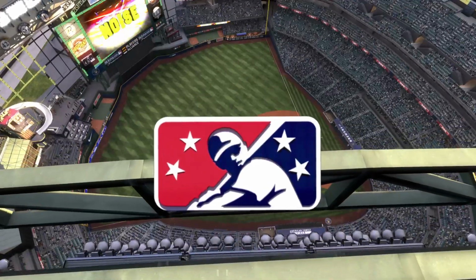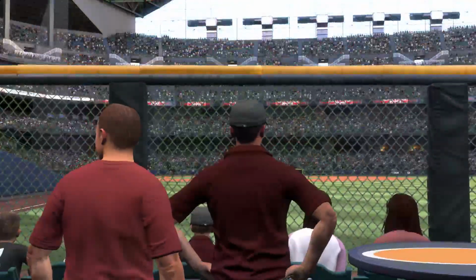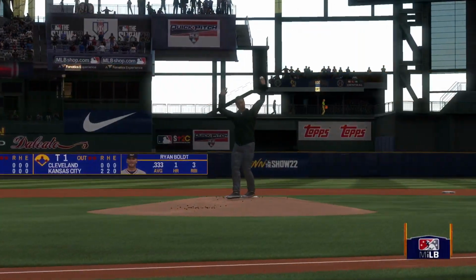And welcome in, everybody. Glad you're with us. Triple-A Baseball on MLB The Show. It's the Durham Bulls going up against the Nashville Sounds. First pitch coming your way next.